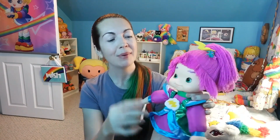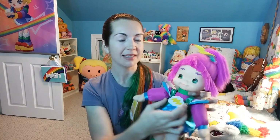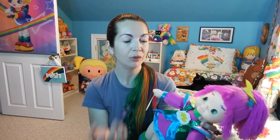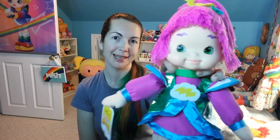So it's probably removable, but I just wanted to mention that. But I did at least pull it down enough so I could see behind there, and that is stitched onto her dress, this thick piece of felt. So I really don't think it's going to fall off. It's not just glued on, it's actually stitched to the dress. So I don't think that's going to be getting lost anytime soon.